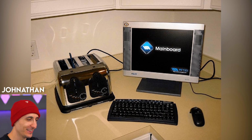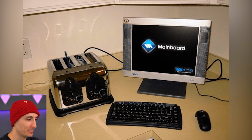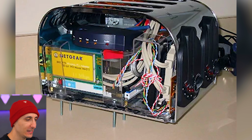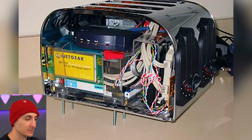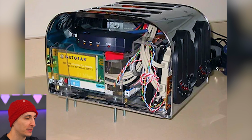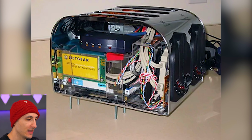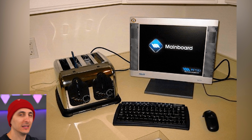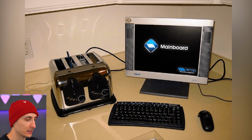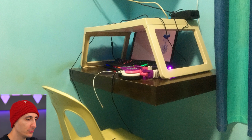All right, kicking off the episode is Jonathan and his toaster setup. This is literally a toaster setup. There is a PC inside the toaster. This explains the toaster quality pictures as well. Honestly, this is a pretty sweet setup. It's impressive that you can build a PC in such a tiny chassis, and extra points for sticking with the theme of the setup by building your setup in the kitchen. So nicely done. All right, up next is Carl from the Philippines and his very creative setup.